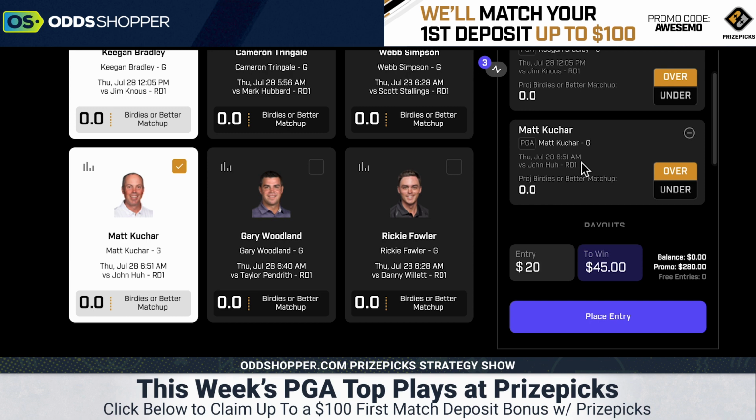On the other side of this matchup, John Huh, 3 missed cuts in a row, negative off the tee in all 3, lost with the putter in 2 of 3. He's not doing a lot. And I just look at this. He does benefit. He's an easy course guy. There's no doubt about it. But bent grass, not a great start. He's not a great putter to begin with, to be honest. I just don't see a lot here. The putter's been a liability for a while.